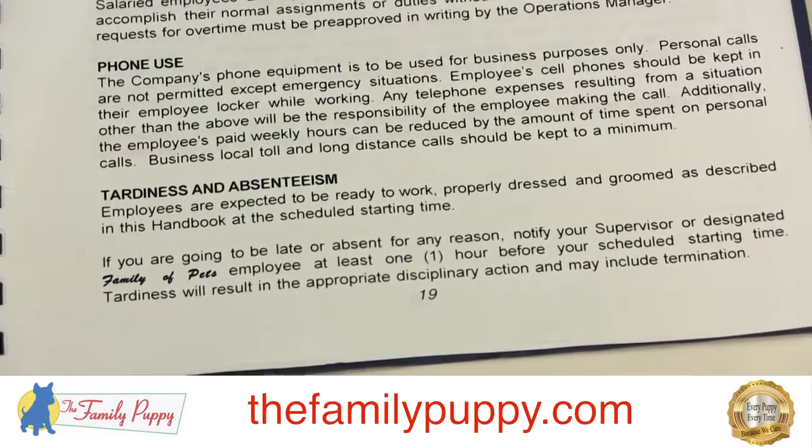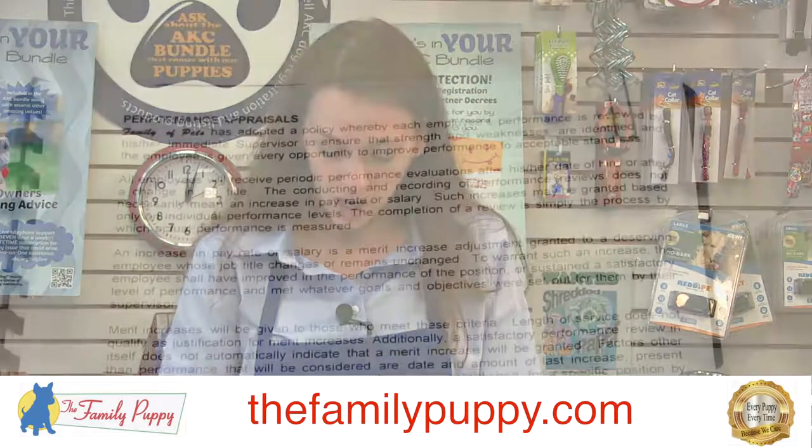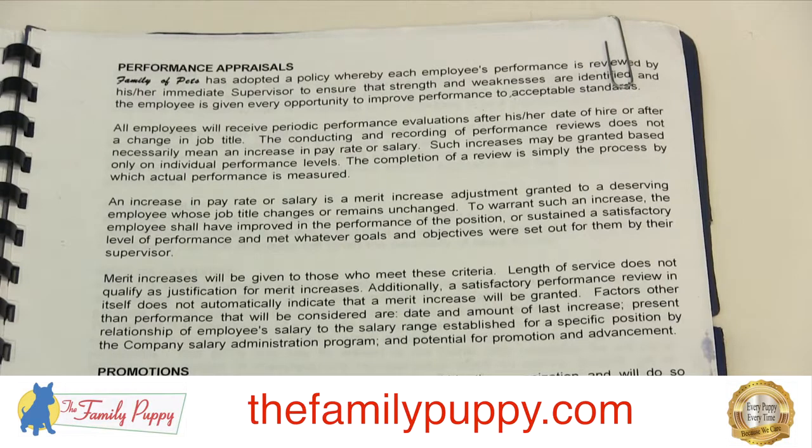It's important that we have everyone there when they are scheduled, because we schedule you based on how many people we need on the floor at the time to make sure the puppies are well cared for and the customers are well cared for as well. So it discusses that as well. Page 21 talks about performance appraisals and coaching, and there's a lot of other good information in here as well.